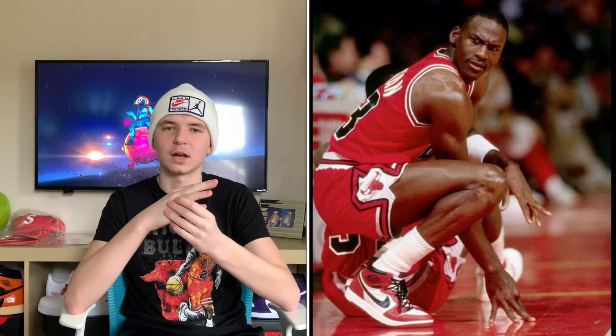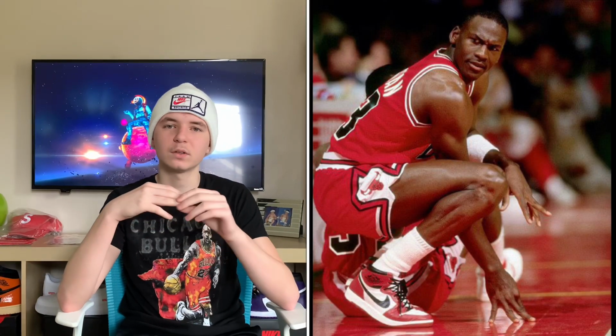During this time, I can see why this is such a high price shoe, because he was wearing it a lot of times in the Chicago Bulls outfits. It was really one of his main shoes. Moving on with the next shoe.